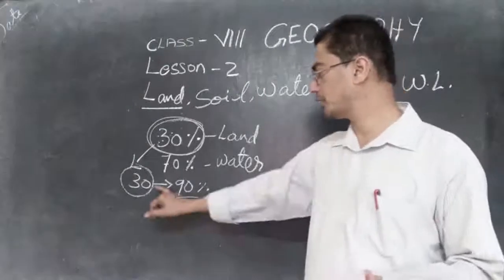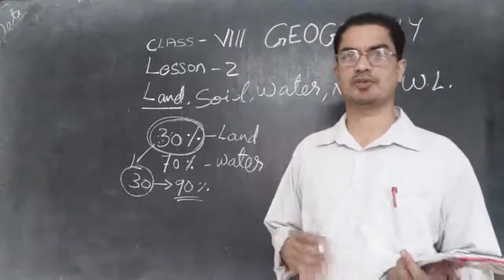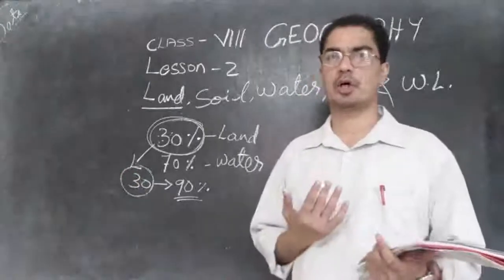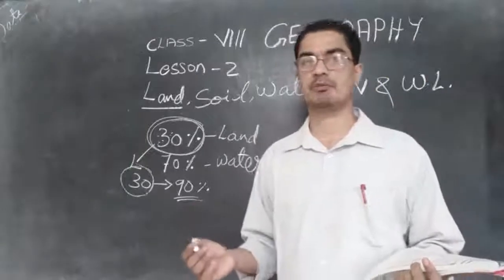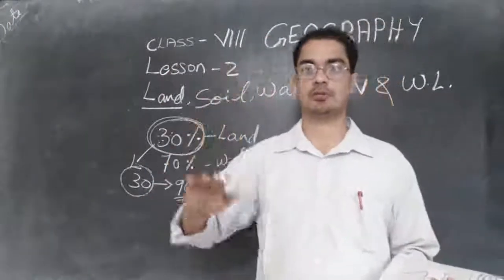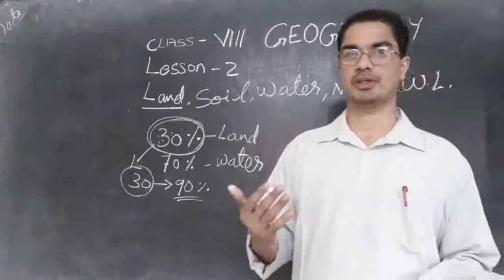So the other 70% of the land is sparsely populated. That means very thinly populated. Very few people are living in this 70% of the land. Or it is not populated at all, not inhabited at all. Maybe because of extreme climate and so on, people are not willing to live. So those are the places: the mountain tops, the slopes of the mountains, the deserts, the volcano regions. All these are very dangerous. Low-lying areas, water will come and destroy them.